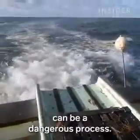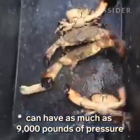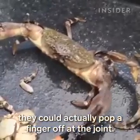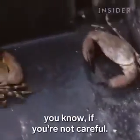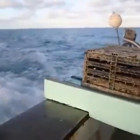But plucking these claws can be a dangerous process. The claws on an adult crab can have as much as 9,000 pounds of pressure per square inch. With the enormous pressure that's exerted, they could actually pop a finger off at the joint. These crabs, they have a mind of their own. You can easily get bit if you're not careful. I've only been bit maybe, say, 8 times in my career. Popped over 1 million claws in my day.